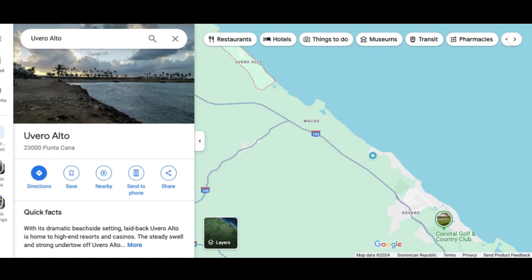But if you like those areas that I recommended, like Punta Cana Village, for more of a relaxed area with a local vibe, and then Uvero Alto, which is still a little bit touristy but not as touristy as Bavaro, with fewer tourists and more laid back, like I said. So yeah, those are the three areas that I recommend for you guys.